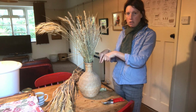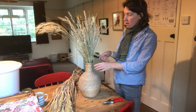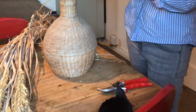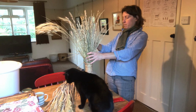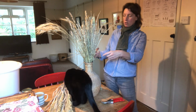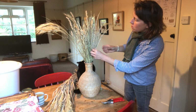The stems sit too far down, so I've tied them using a piece of string just below the neck here, so that means that I can then have a bit more control over where I'm poking them and how they're going to hang, if you like. So that's a tip, that if you want to give a bit more support to the arrangement, you can use some string to give a bit of stability and structure.